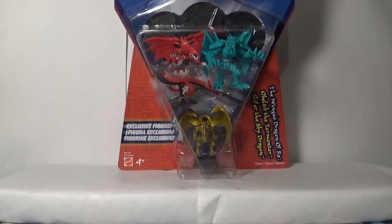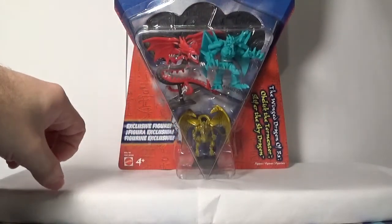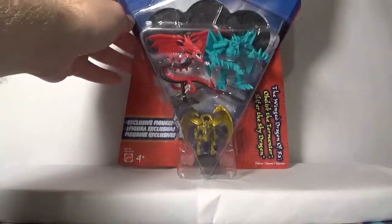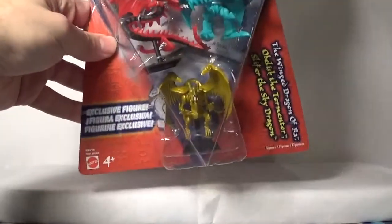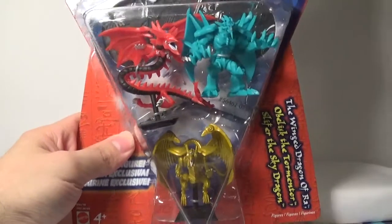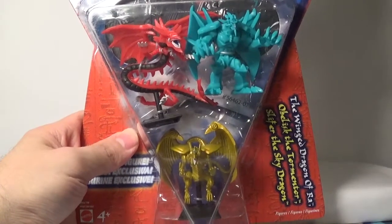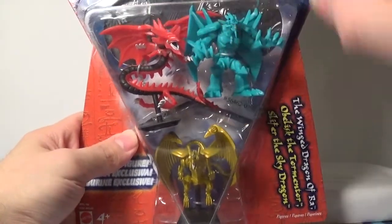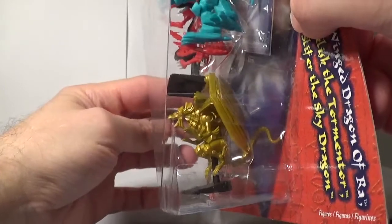That's right. You have Slifer, the Sky Dragon, Obelisk, the Tormentor, and the Winged Dragon of Ra being an exclusive miniature to this 3-pack until they re-released it in set 15 down the road. Now I do have to say, this is probably one of the most desirable 3-packs you will ever see, as it contains 3 of the most iconic monsters from all of Yu-Gi-Oh! And they did a fantastic job with Slifer, a pretty okay job with Obelisk, and for the big golden chicken, I think they did a pretty good job.